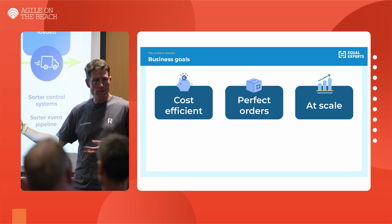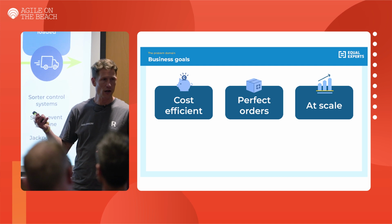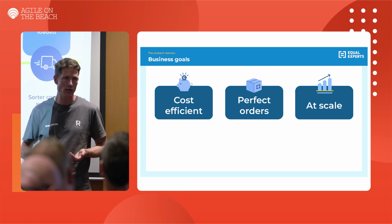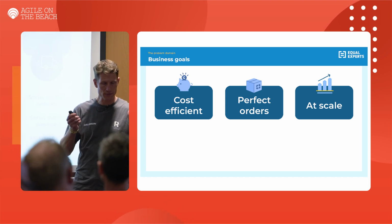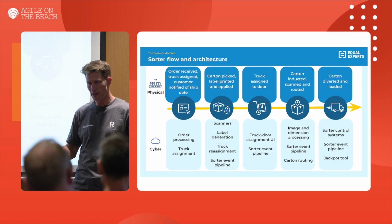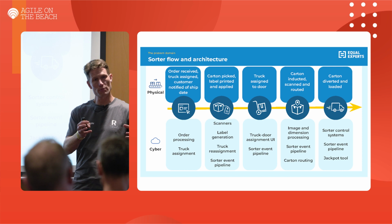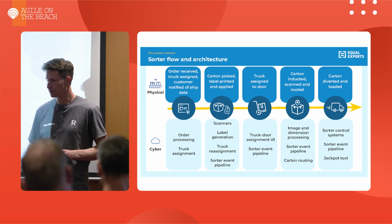This is a diagram of the architecture of the flow of the sorter and highlights the different stages that something went through and different physical and cyber components involved. So to start off with, an order gets placed by a person through a website. A person in the warehouse will have received a box that is going to be that actual product that someone's going to buy, and they'll have stuck it in some part of the warehouse.